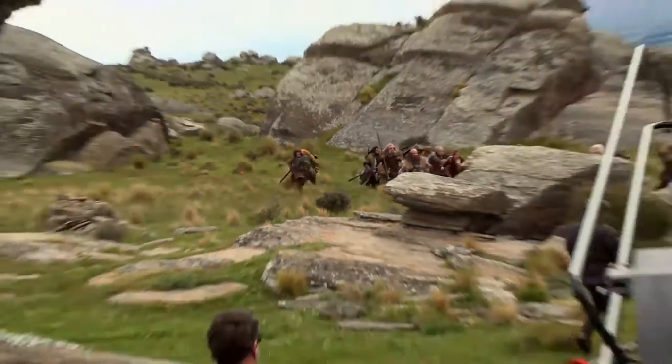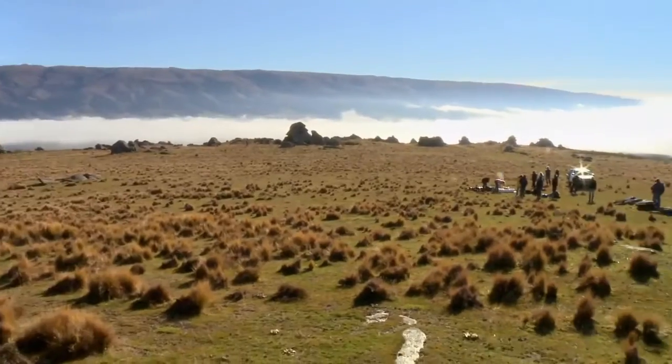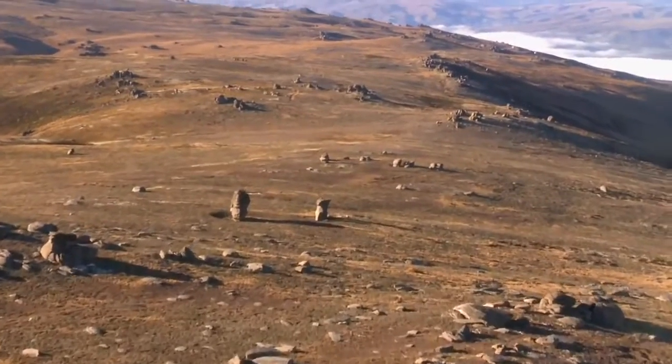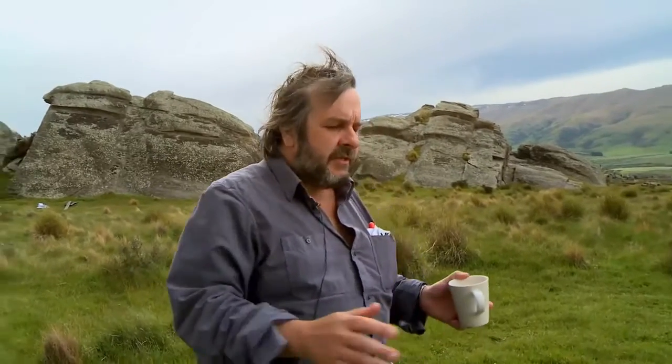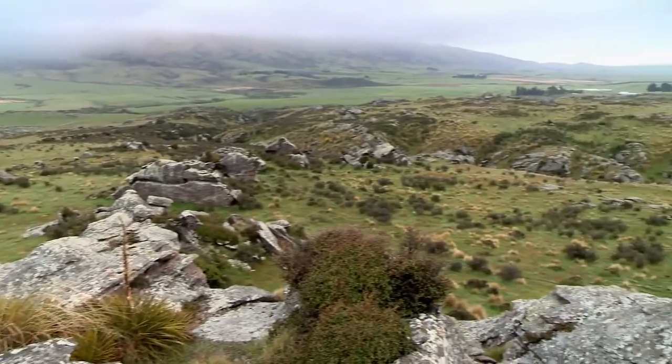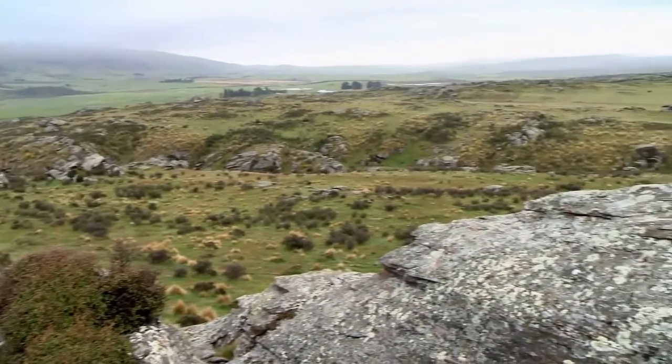So, Strath Taieri, central Otago, a pretty remote location. We wanted to use this location primarily because it's a chase through the rocks, wargs after the dwarves. So I love the idea of doing a chase that spread out over a huge landscape. This is what's glorious about this place, you can do 360 degrees. There's not a satellite dish in sight.